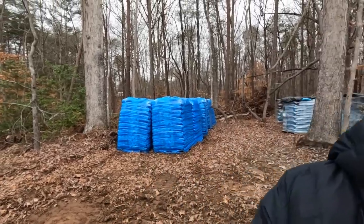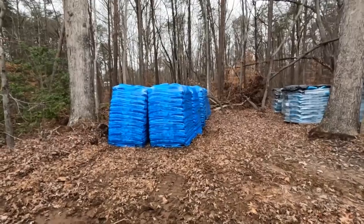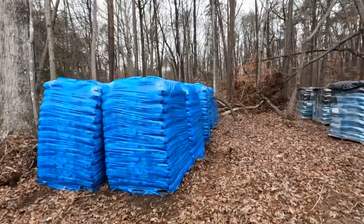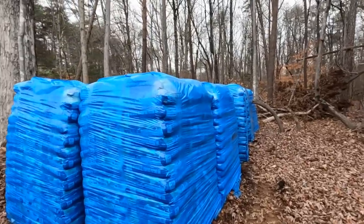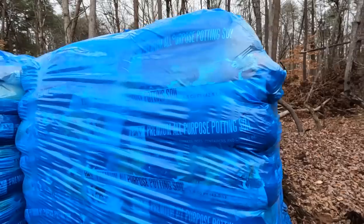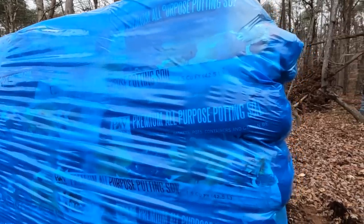That way it doesn't just take up a lot of space down at the nursery. And plus they are wrapped in this lovely blue plastic, so it's not the most attractive thing to have down at the nursery. But what we have up here is this whole section that is nothing but the Proven Winners potting soil. This is the only kind of potting soil that I like to use in my containers. It is the Proven Winners Premium All-Purpose Potting Soil.